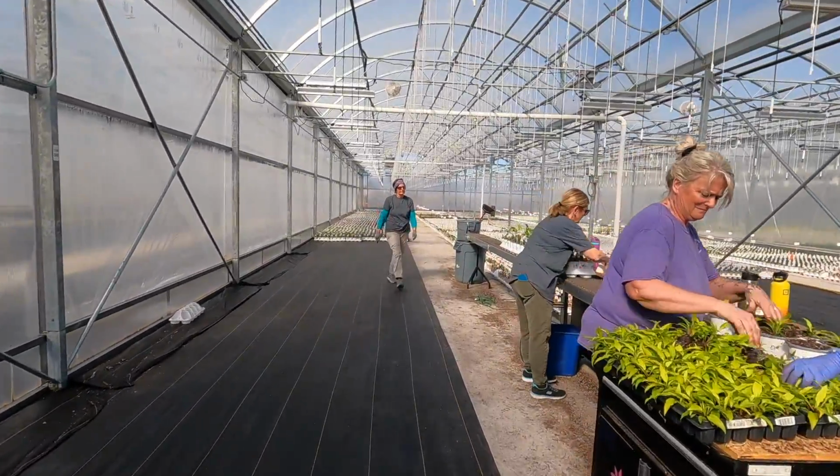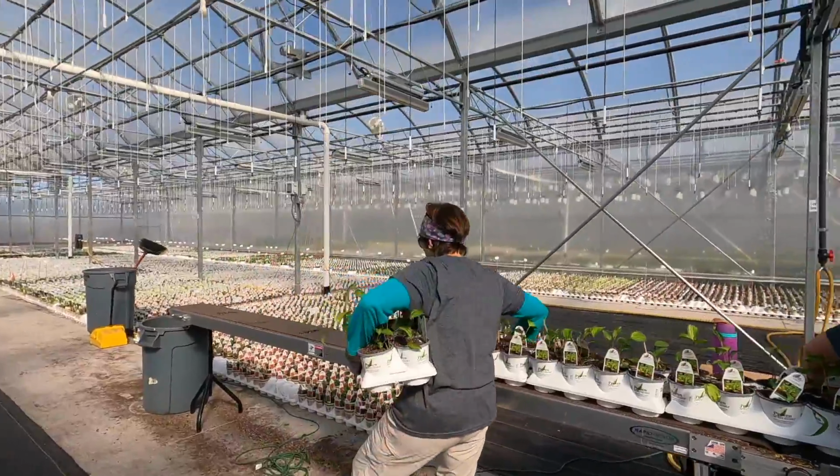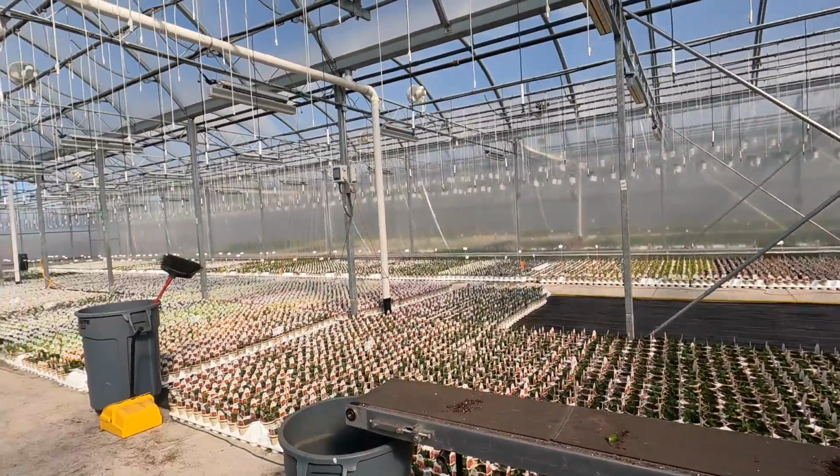All right, so a lot going on today. Plants are showing their pretty little blooms, lots of work getting done. All in a day's work here at Garden Crossings.